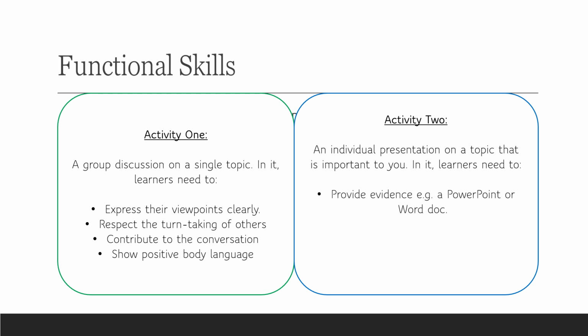So you need to provide evidence. This can be things like a PowerPoint or a Word document. This is going to be really important because your teacher needs to actually justify the mark they're giving you, and they'll need to produce paperwork to say that you've produced your speaking and listening. So any evidence you can provide them with is going to be very beneficial and help them move the process along a lot quicker. Speak for 2 to 5 minutes.